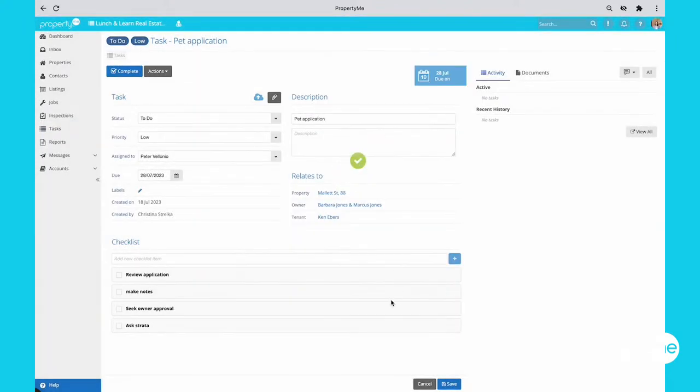You might say this isn't a strata property, right? So I don't need to ask strata, I can get rid of that one there. Jump in straight away, jump in and edit it, which is really easy peasy. What do you think? Cool, love it.